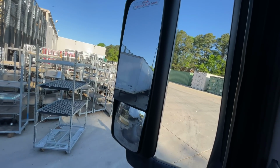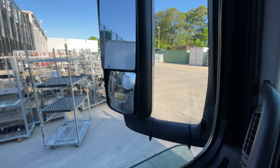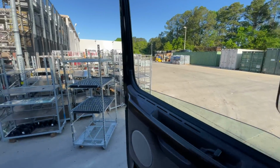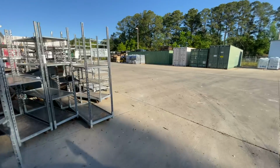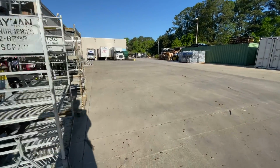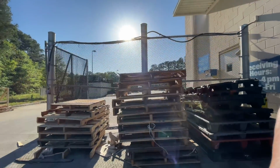Bring my paperwork. What does it say up there? It doesn't say anything. Alright. Okay. So, if you'll give them a few minutes. No worries. Let me see where they're at. All right. She said they're almost done with that truck. I'll get in there after him.